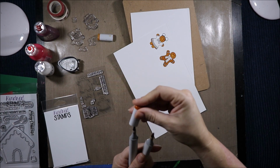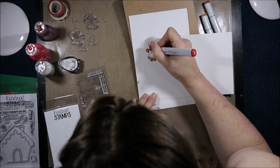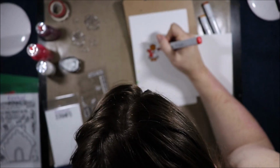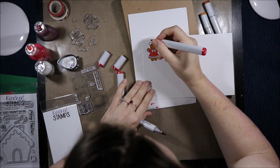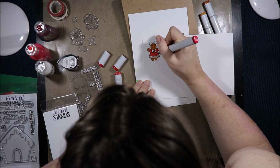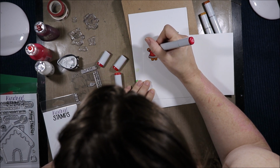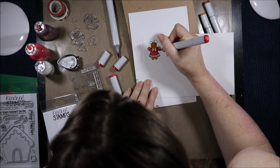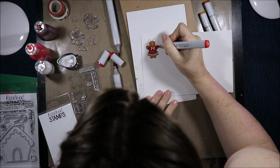Okay, that's enough of those two. I've grabbed R29, R27 and R24. I'm going to lay down a base of R24. Then I'm going to grab my R29, make sure I shadow around the bow. I'm not doing a directional shadow today, I'm just keeping it nice and simple and doing all the edges. Now I'm going in with the R27 and blending that out. Then I'll just pull it all together with the R24.